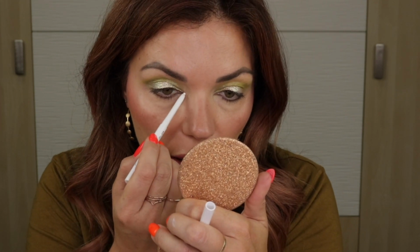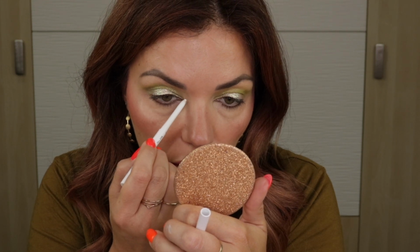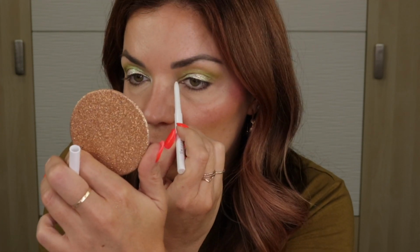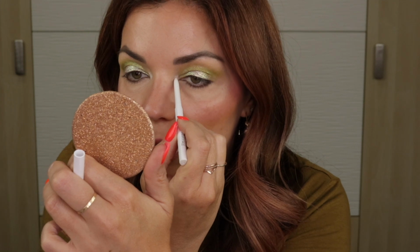I'm going to take a white pencil. Oh, is this one even going to work? My ColourPop one is pretty much dried out, but we're going to try to pop a little bit of this on the inner corner, just to make a nice white base for that yellow. And I'm literally just putting a tiny amount down.